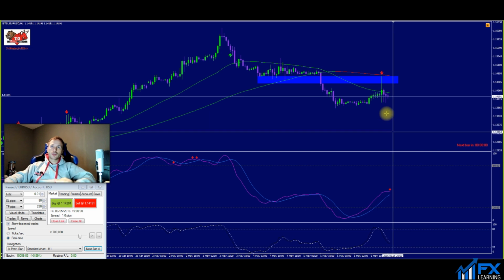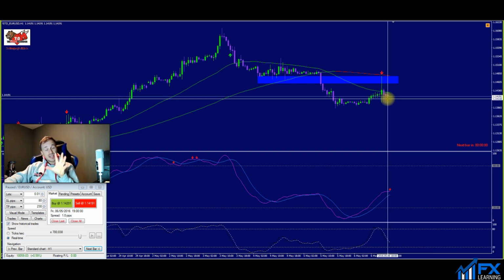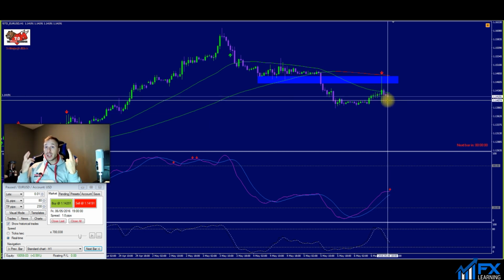We enter a trade. Now, because this is technically, hopefully, fingers crossed, at the start of a downtrend, or let me say that again. Hopefully, this is the start of a downtrend.